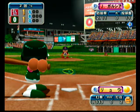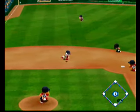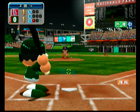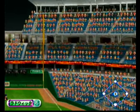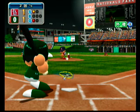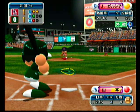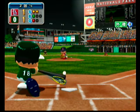Yu has been in top form as a batter this season. Throw to first. One away. Yu grounds to short and is retired. This one goes into the stands. He's behind in the count. Count 0-2. Pitch is out in this situation. Foul.